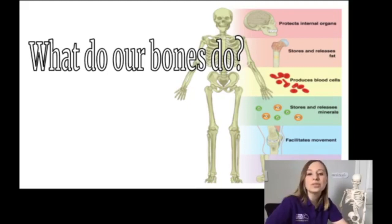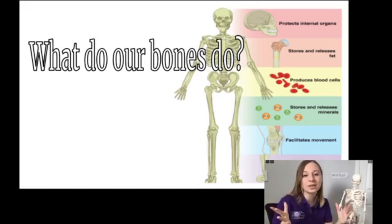So what do our bones do for us? You can type away in the comments, what do you think our bones do for us? And I'm going to start off. Our bones mainly have 5 functions. The first one I'm going to touch upon is movement. We dance, we run. Bones provide that attachment from muscle to bone. So when our legs and arms are moving, our muscles are pulling on our bones.